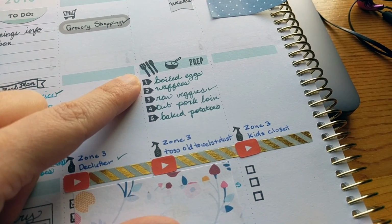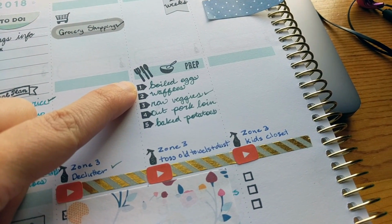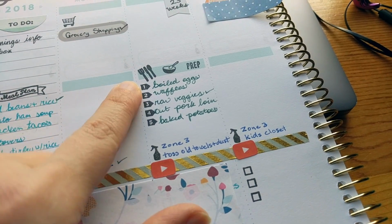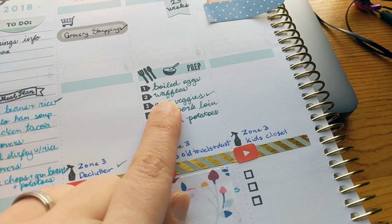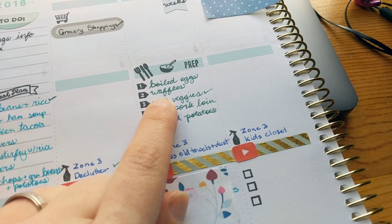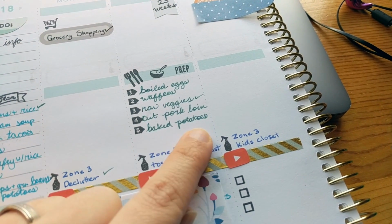So of course I have boiled eggs on here. We do those every single week. My husband takes 3 of those in his lunch every day for work, so we go through a lot of boiled eggs. Then I'm going to do a batch of waffles. The last time I made waffles, I made an extra bag of the waffle mix so that it'll be really simple just to mix that up and get it cooked.